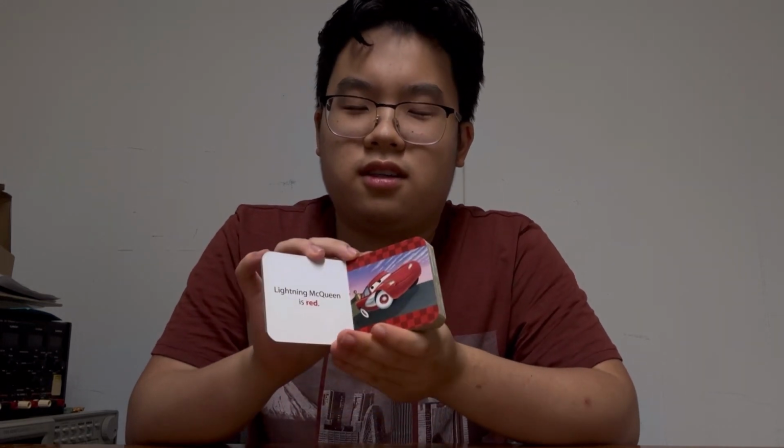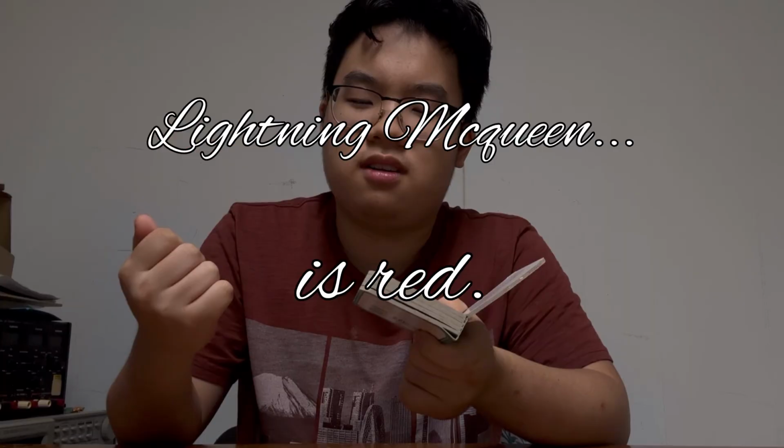Lightning McQueen is red. And when I read that, I was hooked instantly. This is truly a work of modern literature, and I'm just astonished at how well it's written. It's not only a fact of life, but it's also the symbolism of the unyielding truth that is Lightning McQueen is red. Yeah. Let's move on to the next page.